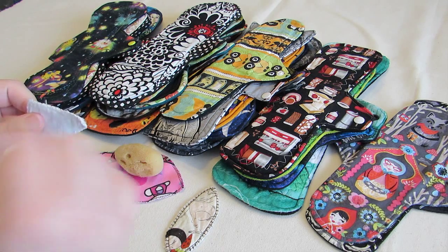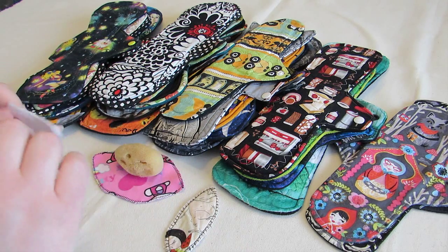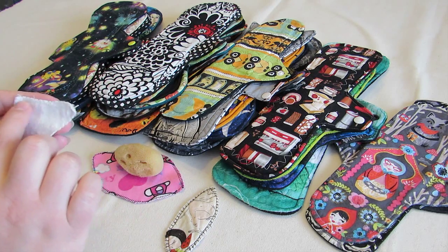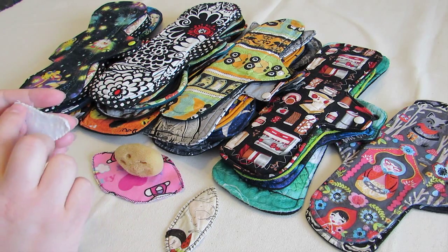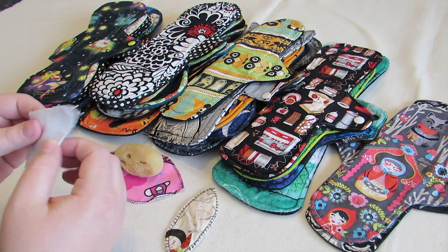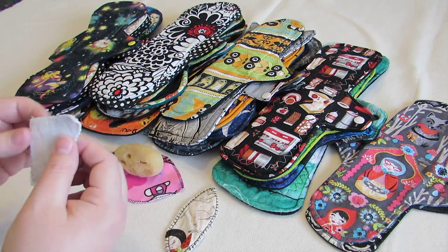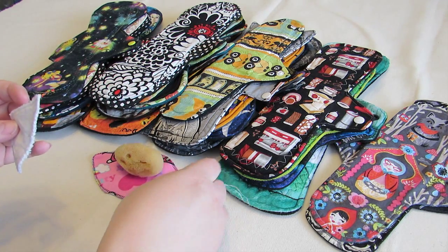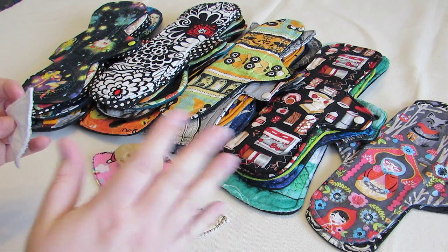Actual serging is kind of a little bit bulky, and then turning and top stitching is bulky, whereas I have a blanket style stitch on my sewing machine, and doing that makes it just as thin as if it weren't sewn at all, so you don't feel it. I must be really sensitive because some people say they can't feel these at all once they're moistened, but I still feel them the whole time.